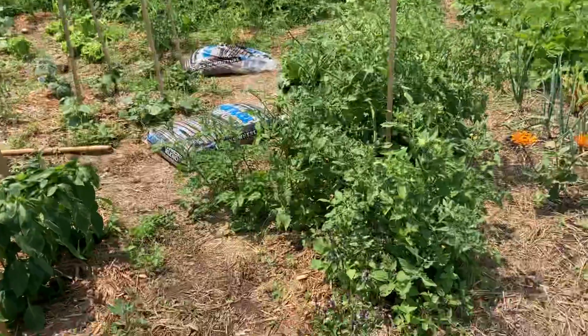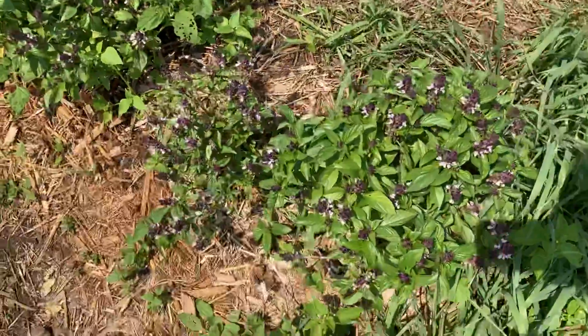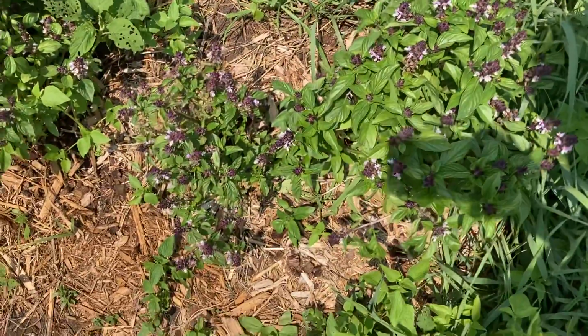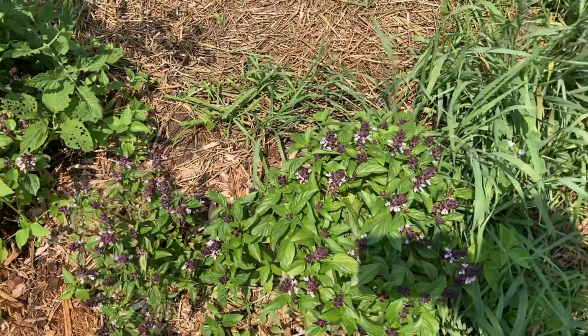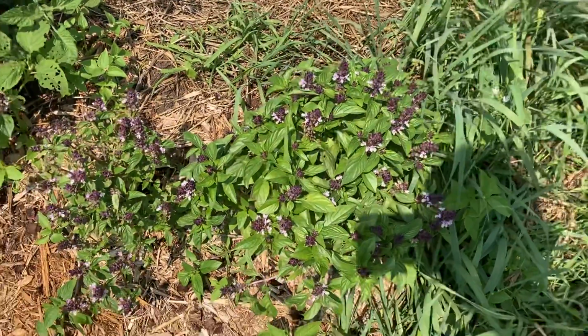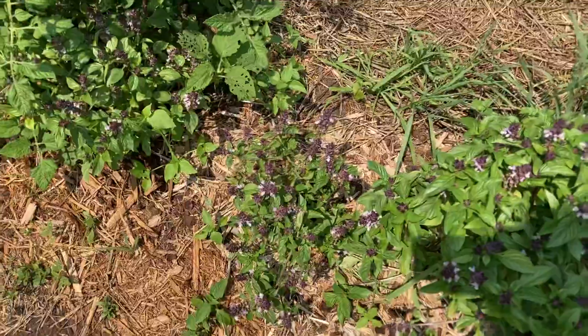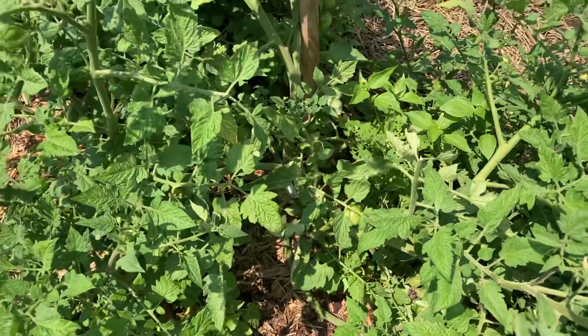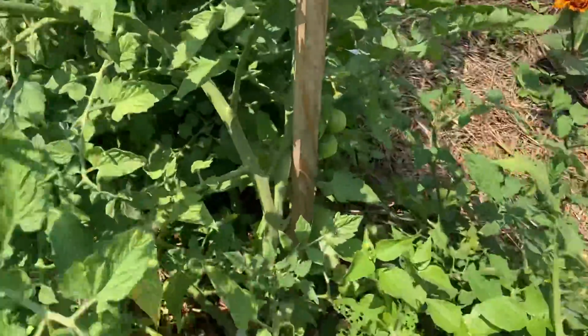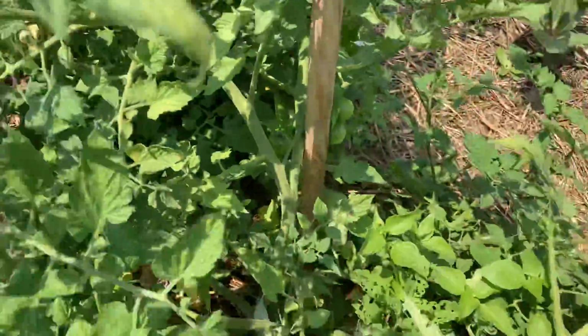So starting here, the Thai basil, the middle one still just barely hanging in there. The other two still doing just fine. Continuing to harvest a few of the leaves from time to time. Yeah, this tomato plant's doing really well now. Good thing I mentioned this one, I thought it might die, but it's fruiting quite a lot now. Continuing to grow.